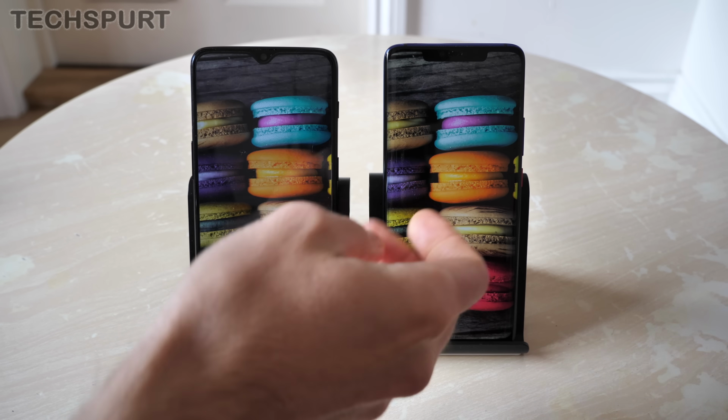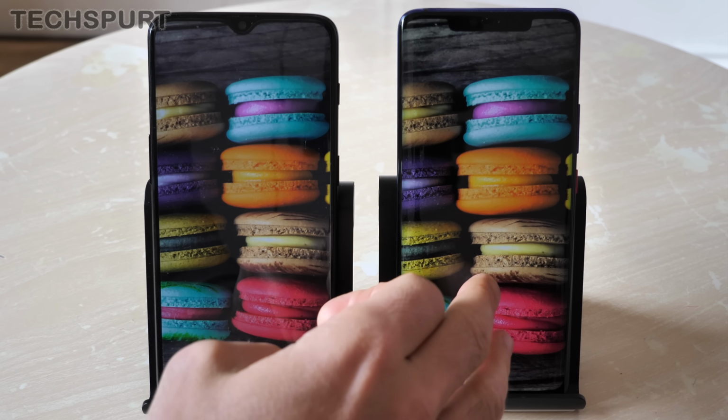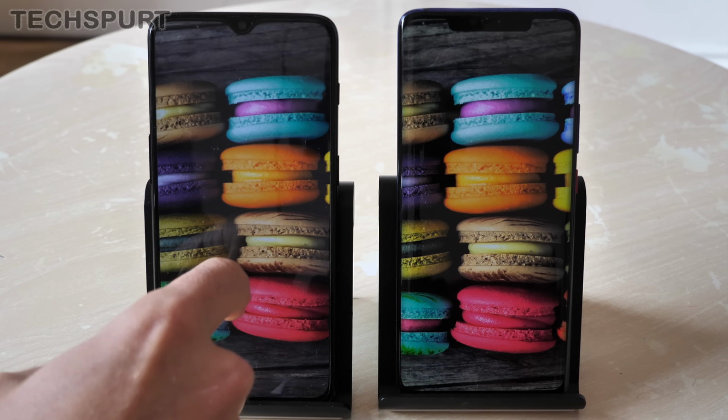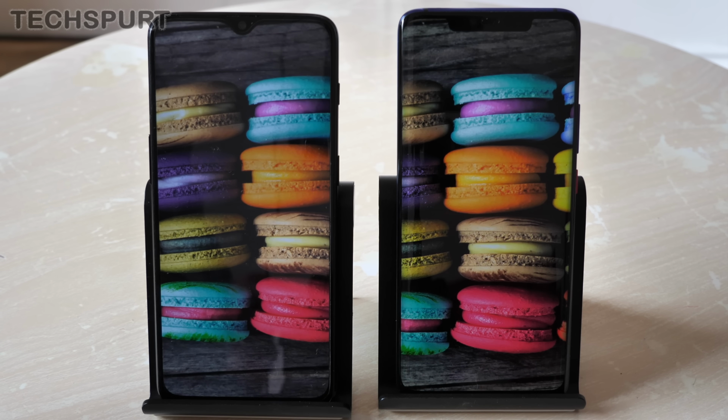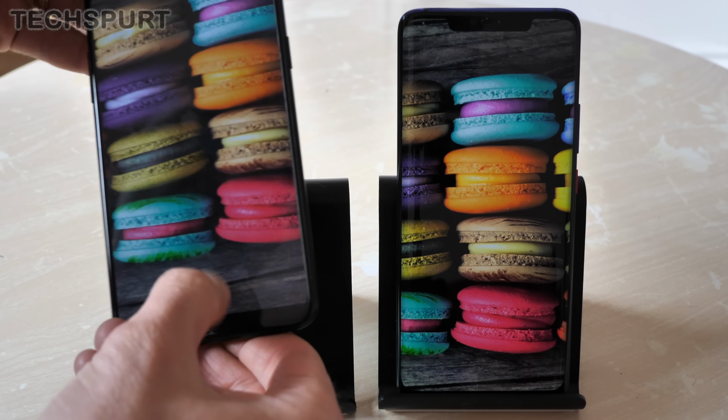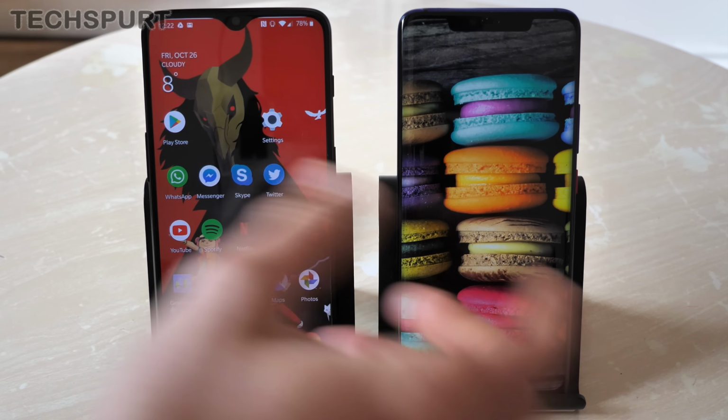If you compare images side by side, you will notice a little bit of a finer detail here on the Huawei Mate 20 Pro, but definitely OnePlus 6T still very solid as well. Great for a bit of Netflix, YouTube, things like that. Video looks absolutely stunning. As you see, quite vivid colours on both these handsets as well, and you can actually fully customise the colour output regardless of your choice as well.